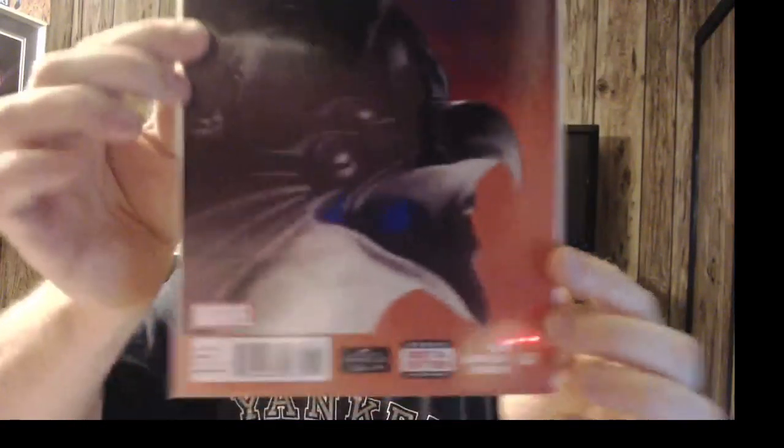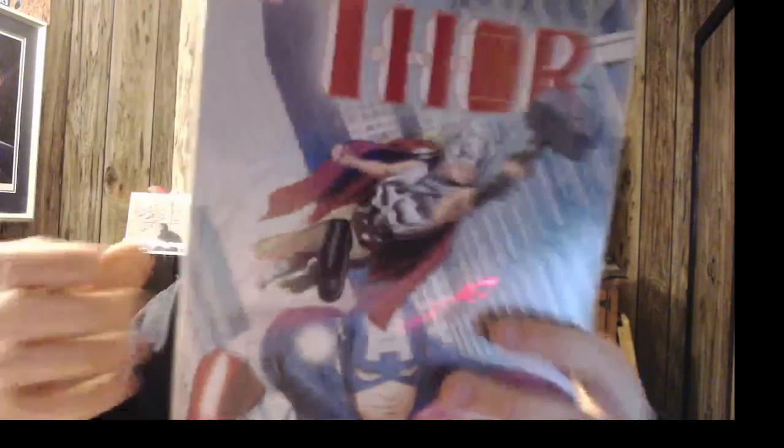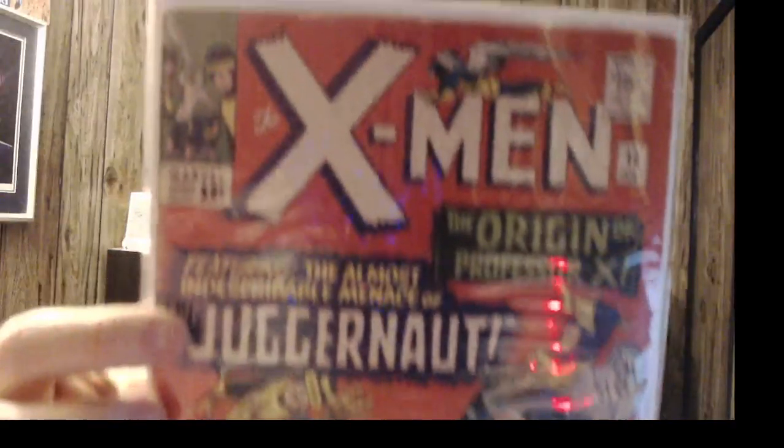The Edge of Spider-Verse #1. Here's another Thor. This is another variant. It's Thor #8. I think that's a 1 in 25, but I didn't write it down. Here is the Mighty Thor #1, 1 in 25 variant. Yeah, and I'll show that again in a second. I'm going to be selling this, listed soon. This is X-Men #12. I have 2 copies, so I'm not afraid to sell one.